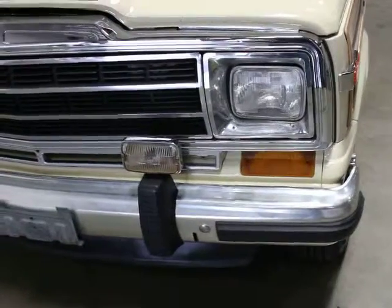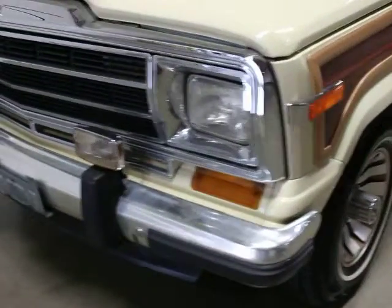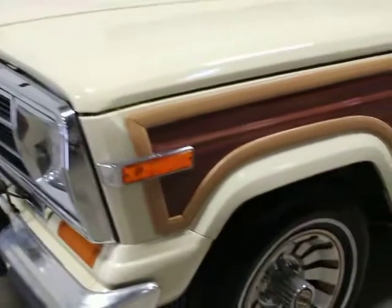There's no rust on it, undercarriage or body-wise. It's been very well taken care of. We have a lot of service history on it. We just did a bunch of work to it.